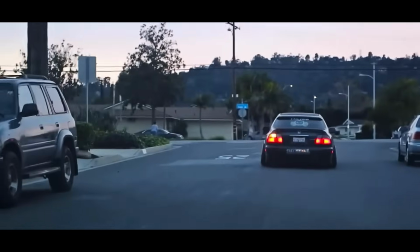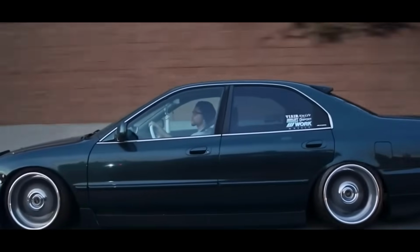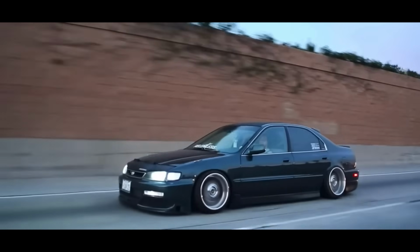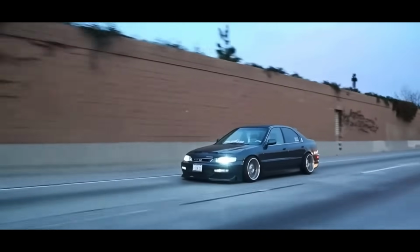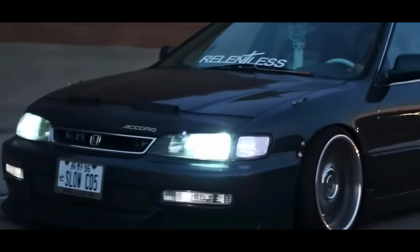Well, sadly, the Accords don't really come with the good tuner motors. You know, the Hondas usually come with the B series and the K series. Those are the ones that people like to talk about. They're the good ones. These ones don't. They come with a 2.2 liter inline 4, making 145 horsepower, and they are front wheel drive though. So it's still a very good car, and again, since it is a Honda, no matter what motor's in it, it's going to have some tuning potential, but it's just not as good as something like a B series or K series.